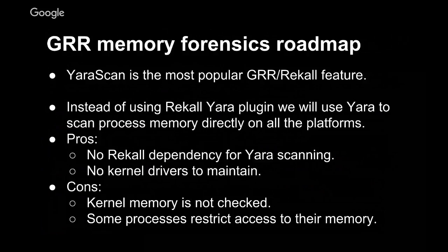Why haven't we done this before? Well, there are also cons. The first one is that we can't scan kernel memory itself. We're not allowed to do that as an unprivileged process, not a driver. And some processes are also restricted, so we can't attach to them with a debug interface. Nevertheless, we have something and we provide that functionality. Now that we have scanning implemented in that way, we will also probably provide functionality to use it for other things like scanning files in the future.